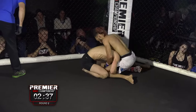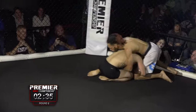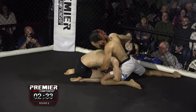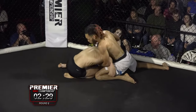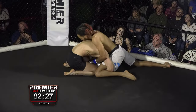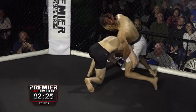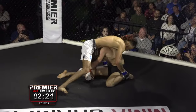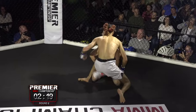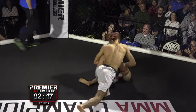Body shots there by Owens. He's right under the body. North-south position. But Dressler's got a hold of that leg. He doesn't seem like he wants to give it up. And if he can take these shots to the body and try to do something with this and create a sweep or something. Drives. No. Oh, it's crawling.